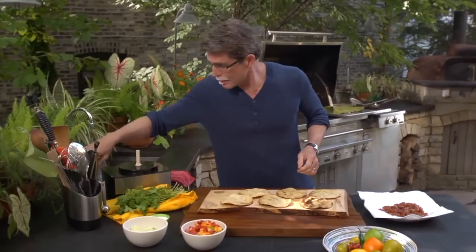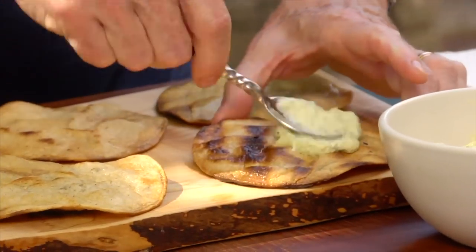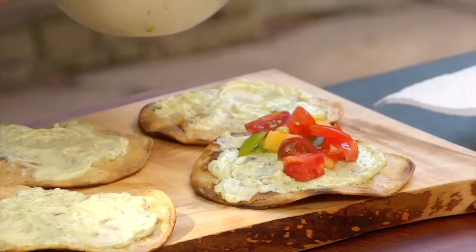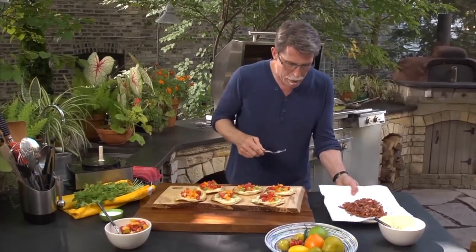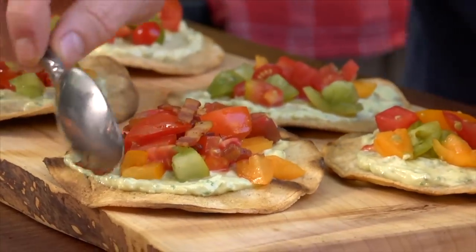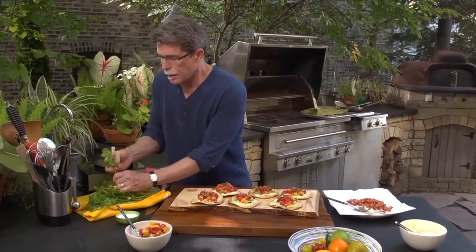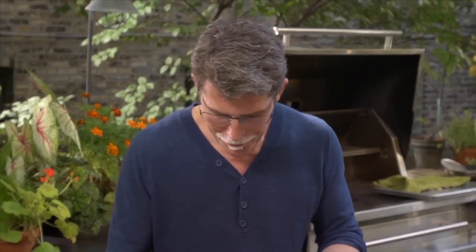Now to build these little treasures. I'm gonna start with a little of our spicy avocado mayonnaise. And then some of the heirloom tomatoes. And now that smoky bacon. And finally, a few leaves of cilantro. It's the perfect taste of Chicago summer, inspired by Oaxaca.